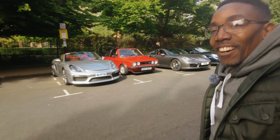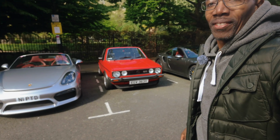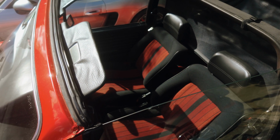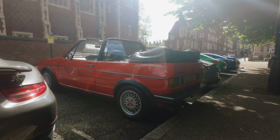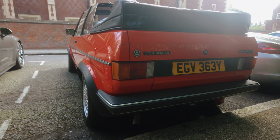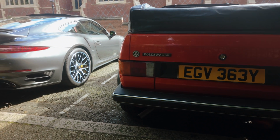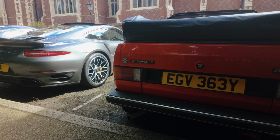Look at that. Who doesn't love a Mark 1 Cabriolet? Let's take a look. Original Mark 1 GTI seats. Yeah, the paintwork on this is lovely. And it's an early Mark 1 as well, so it's got these slightly smaller rear lights. They updated the lights as a larger cluster for the later versions of the Mark 1. Oh, this car brings back some memories. I had about 4 of these, including a convertible.